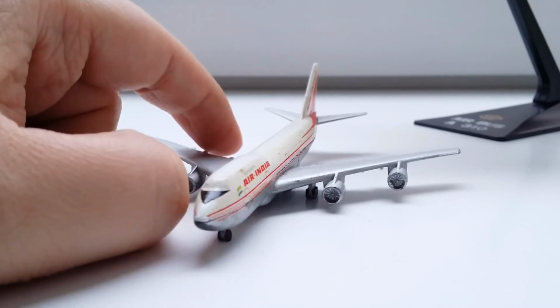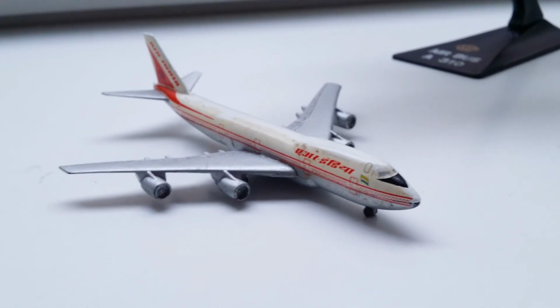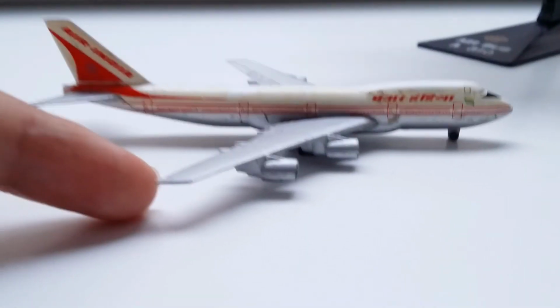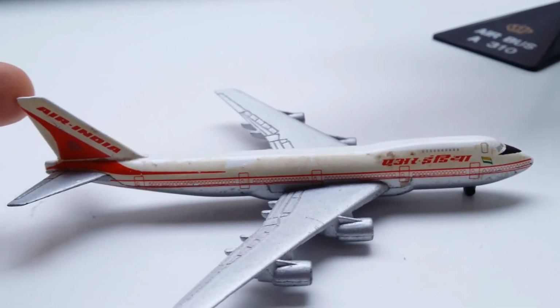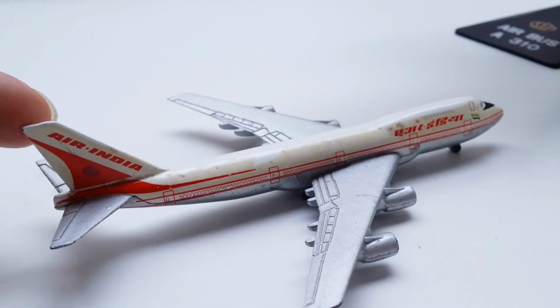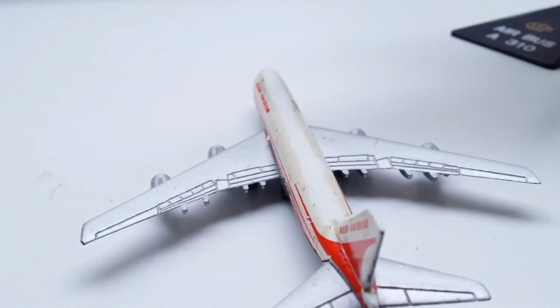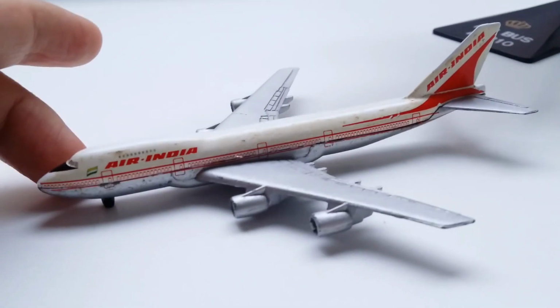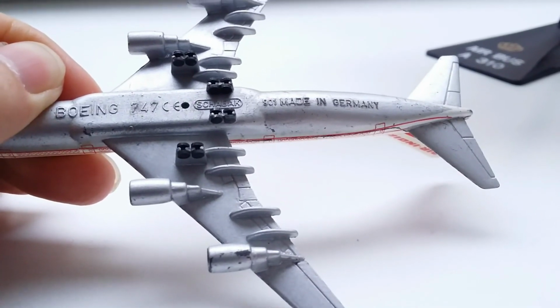But anyway, apart from that, of course, these old Boeings used to be equipped with this black patch underneath the cockpit windows to reduce glare for the pilots. And otherwise, it is quite old, so again, the same issue with these Schabak planes was that they used to print the livery as a sticker running along the fuselage instead of actually printing it. And that's why it begins to peel off after many, many years, while the fuselage still remains white. But yeah, that's a 1/600 Air India 747-200 for you. Underside, of course. Real quick look. Schabak made in Germany.